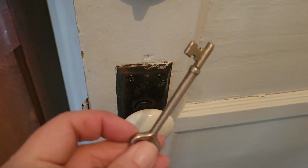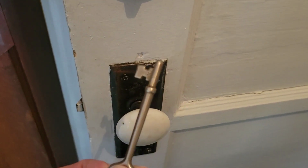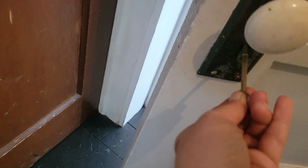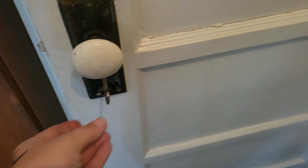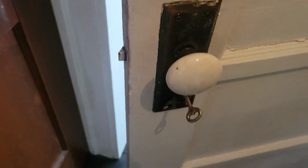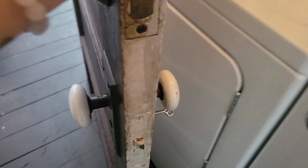Okay, there you go. So some people have said skeleton keys are one size fits all. That is not true, because out of our five that we got, they do not all fit all doors.